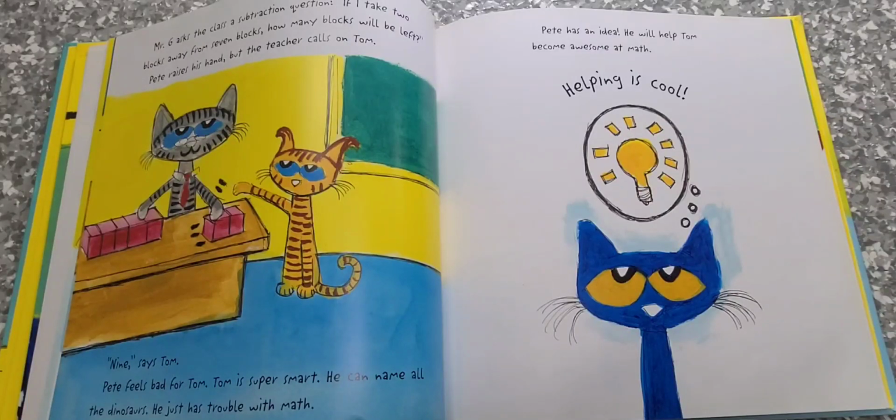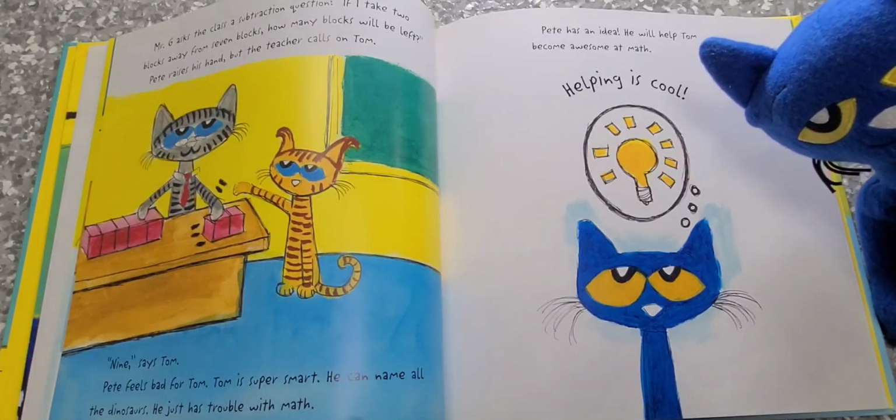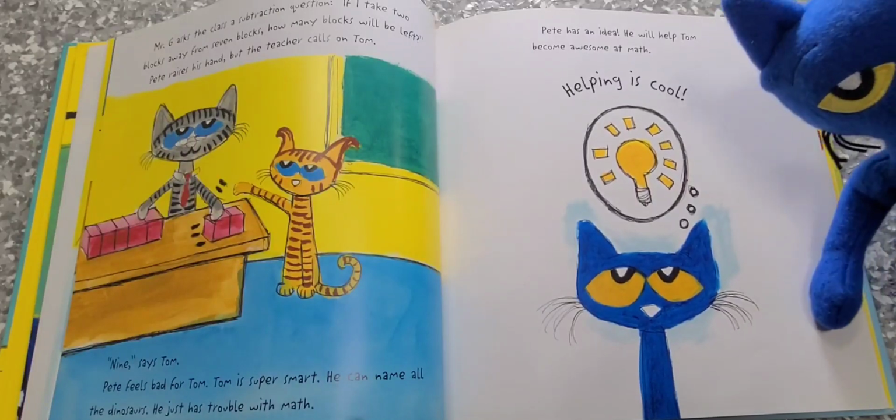Tom is super smart. He can name all the dinosaurs. He just has trouble with math. Pete has an idea. He will help Tom become awesome at math. Helping is cool. It sure is. Very, very cool.